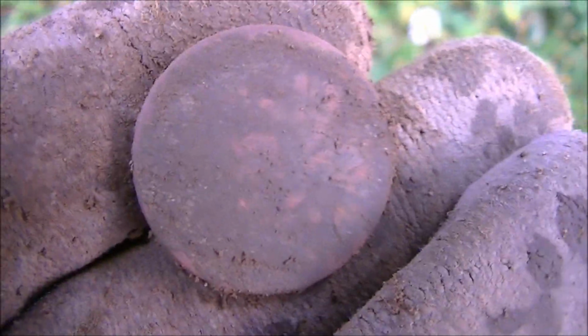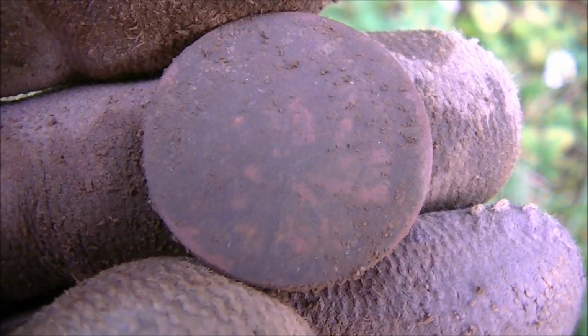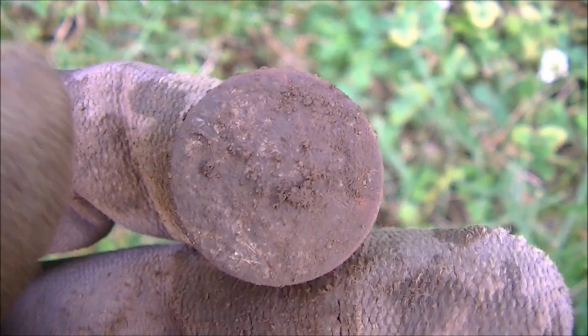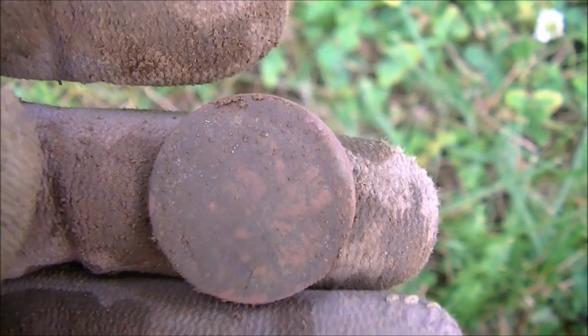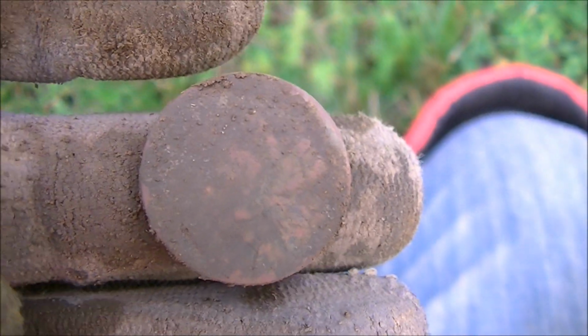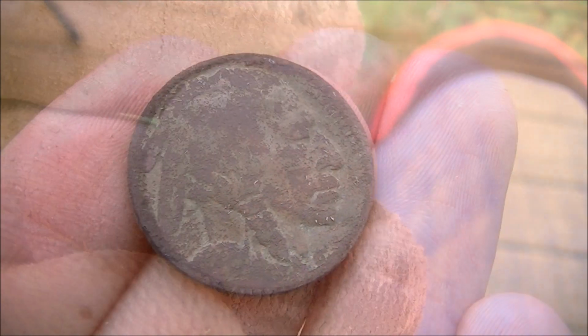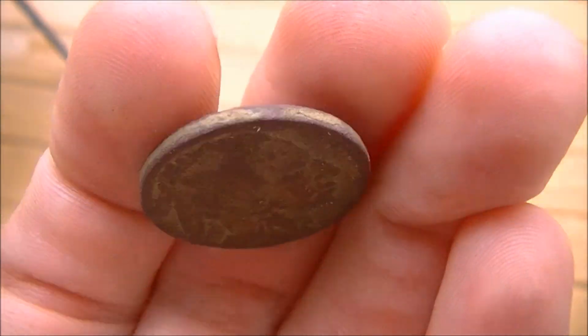I got me a buffalo now. And once again, 2 inches down. It's got pretty high relief on it. It's probably going to have a date on it. This one's probably going to be from the mid-1930s because the house I'm hunting isn't super old. 1930s. So awesome. Two war nickels and a buffalo nickel in the last 3 holes. I love these original places. Sweet. Mr. Buffy has no date, but that's okay.